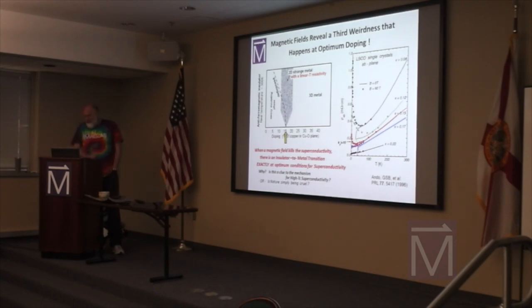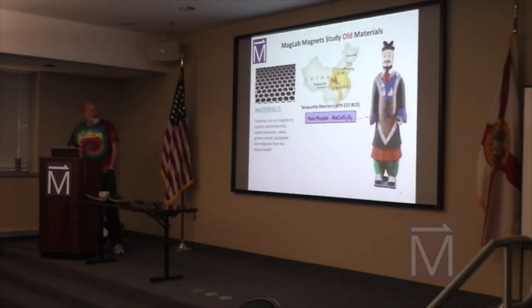So the Nobel Prize has been won for discovering high-temperature superconductivity. There's probably a Nobel Prize in explaining what it is. There may still be one for key experiments that lead to the explanation. MagLab magnets also study old materials. This will be my last example.